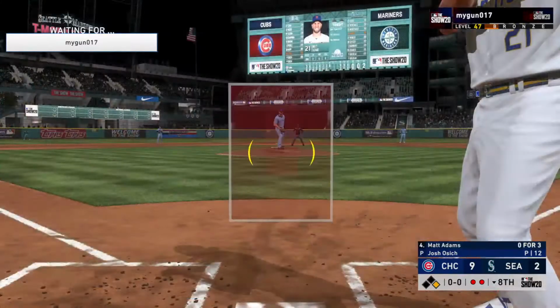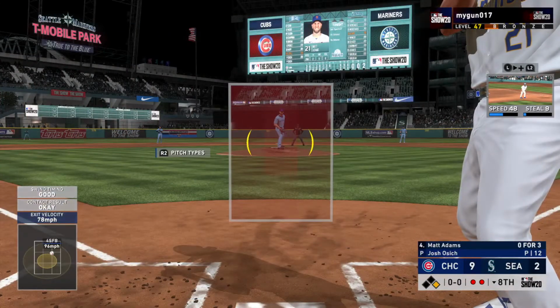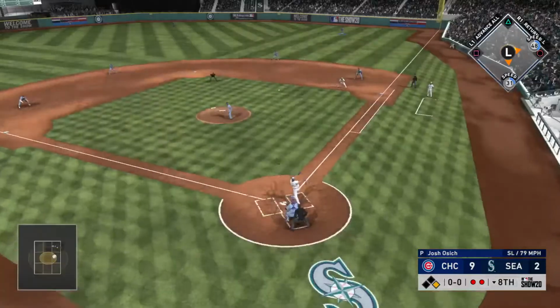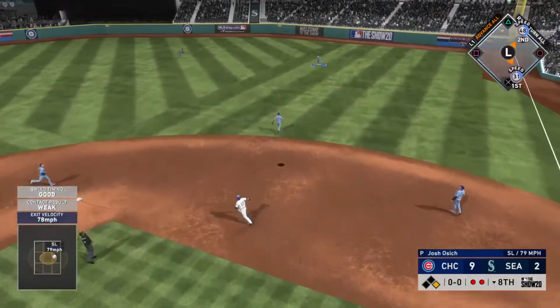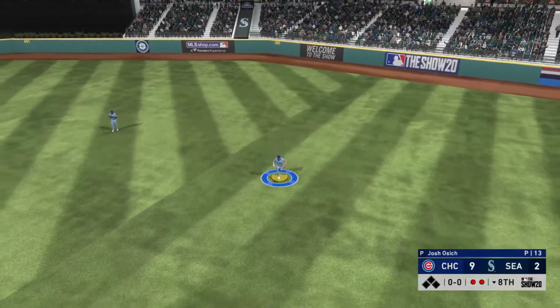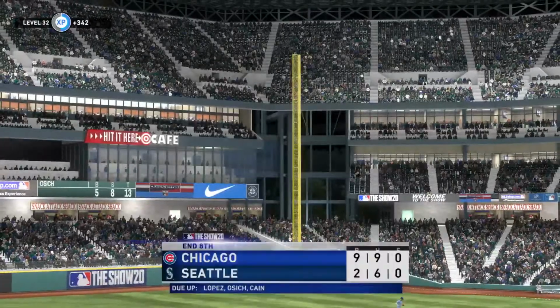So striding in, Matt Adams. He was sat down on strikes in his last at-bat. Ready with the first pitch. Here it comes. Pulled toward right center field. Olsen is there, makes the catch, and the side is retired.